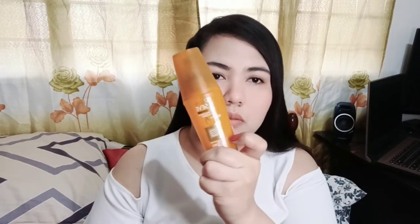So, pag-curl ng hair ko, di ko nga alam kung marunong pa ako mag-curl. Ang tagal ko nang hindi nag-curl. So, you brush your hair muna and make sure meron kang heat protectant. Sa akin, hindi na ako bumibili ng talagang heat protectant ever since for 10 years na. For 10 years now, I'm using the same thing.